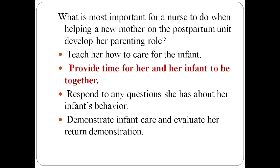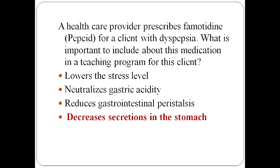What is the most important thing for a nurse to do when helping a new mother on the postpartum unit develop her parenting role? We have to provide time for her and her infant to be together. Parenting can begin only when the infant and the mother get to know each other. So we have to give time for the mother and child to meet.